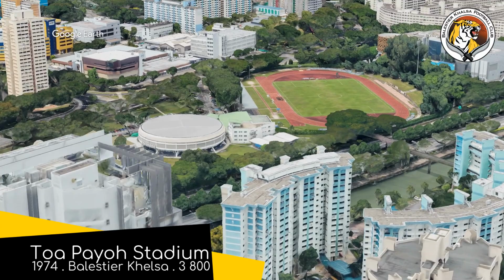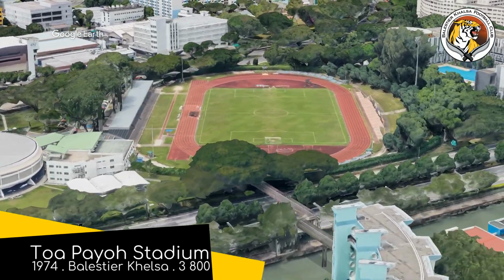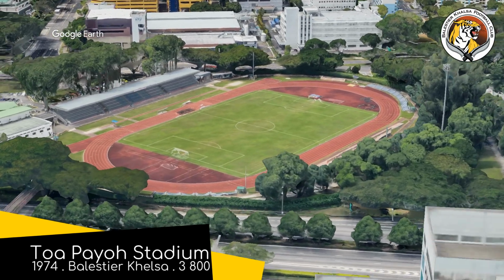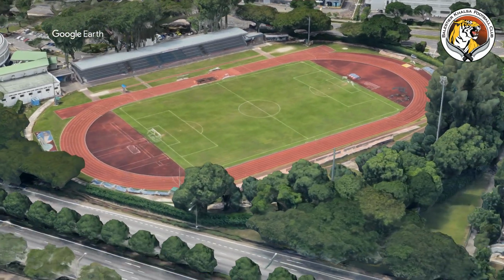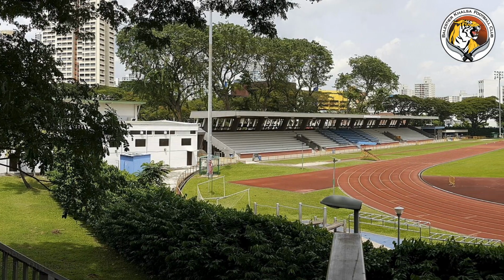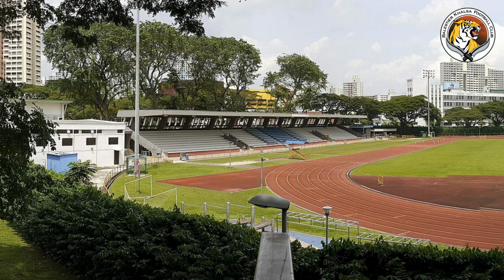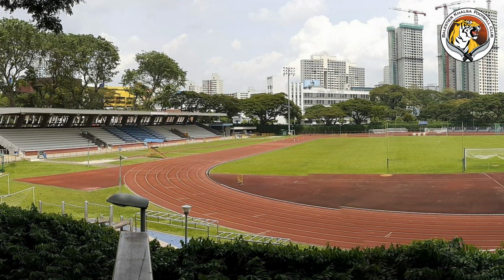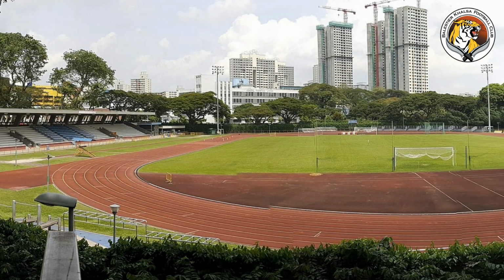Toa Payoh Stadium. It mightn't be quite as built up as the last one, but what it does have is a track surrounding the field. Okay, that's actually not a good thing. But what it has surrounding the track is the more aesthetically pleasing trees, plants, and a small grass embankment. Singapore is known for being quite a green city. It does after all have a wet tropical climate.